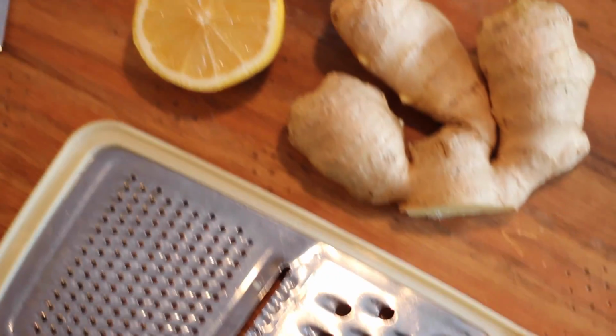First thing I try to do when I wake up, and this isn't something I do every single day, but it's really something I strive to include in my daily regimen, is start my day off with a glass of warm water and fresh squeezed lemon, and sometimes I'll even add in some ginger. Ginger is an anti-inflammatory and it's so good at helping with any bloating. It's also great for any nauseousness I find.